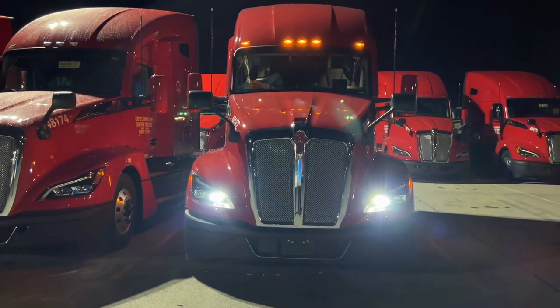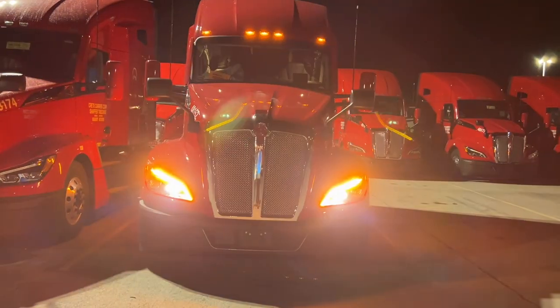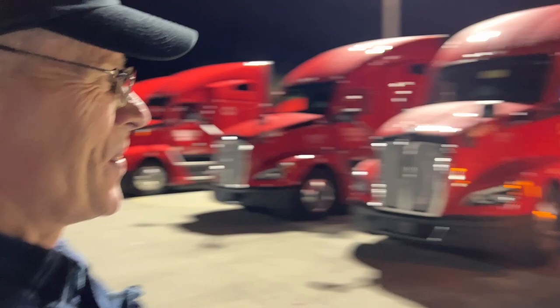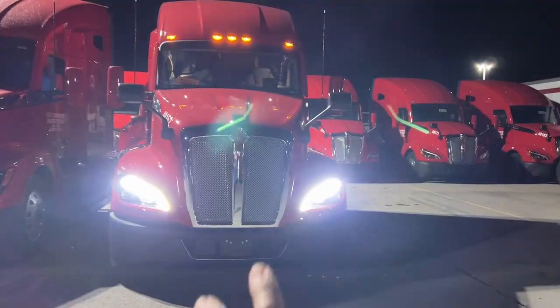Oh, it's blinking. It's angry. Good morning, everybody. Welcome to the Joy of Trucking and Kevin's first morning with his 2024 Kenworth. Look at it, it's like eyebrows painted, you know?